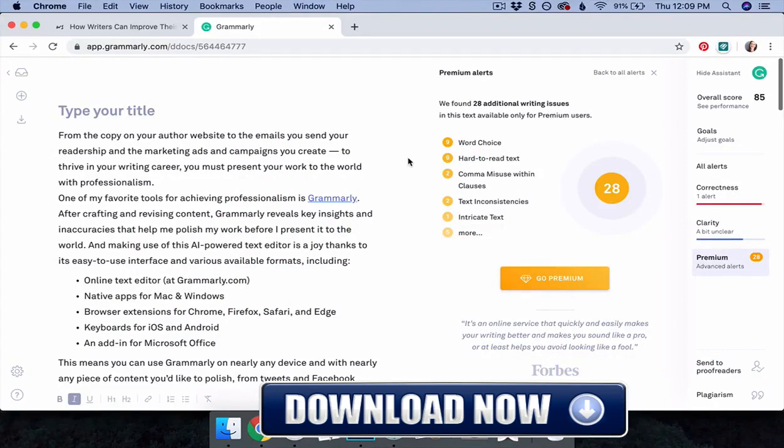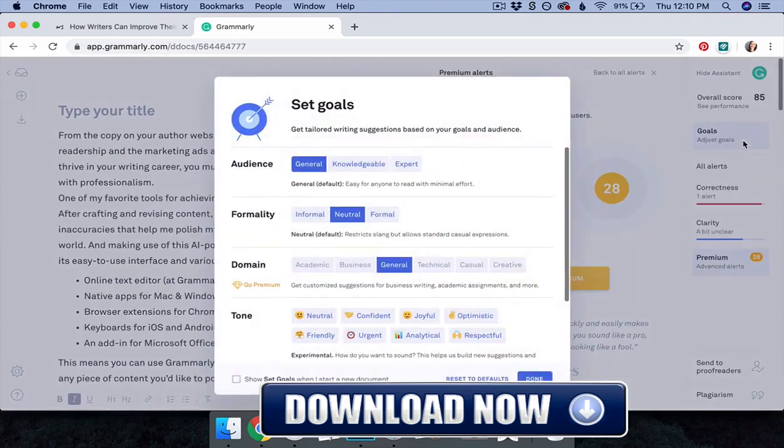Tailoring Grammarly's suggestions to your work. Grammarly provides suggestions based on its default settings, but the suggestions given on an academic work should vary from those provided on a casual tweet. To ensure Grammarly offers the most helpful feedback, you can tailor its settings to your liking by selecting the Goals option in the editor's sidebar. In the pop-up that appears, you can toggle the following settings.